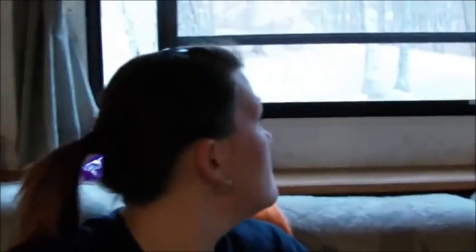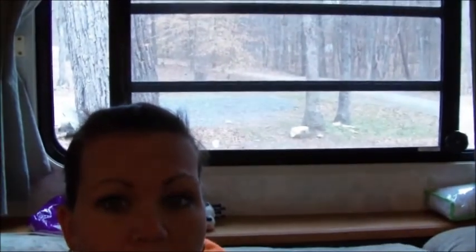Okay, everybody, it is weekend 3 of camping. For us, it's actually the 4th weekend out of all the weekends that we're camping up here because we didn't come Easter weekend. And so we're just laid back chilling. It's Thursday and it's kind of gloomy and rainy outside.